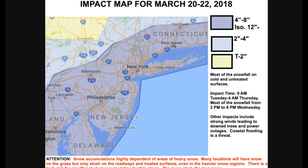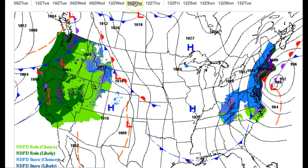Temperatures are going to be in the mid-30s. So again, you've got that marginal temperature atmosphere in place at the surface. So if you have treatment on the roadways, a lot of that is going to eat up your snow accumulation. So a very complicated storm. My overall suggestion, be prepared for delays for travel, and just have your supplies ready for the worst case scenario and hope for the best case scenario.